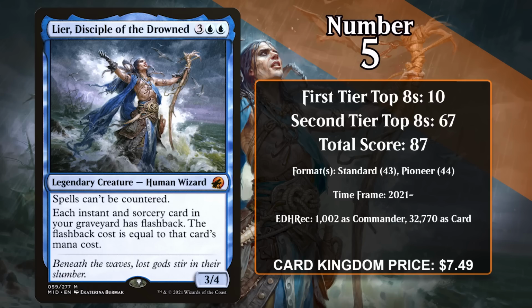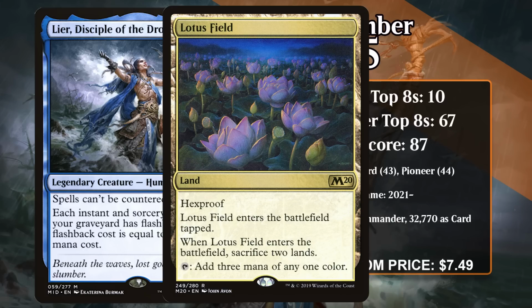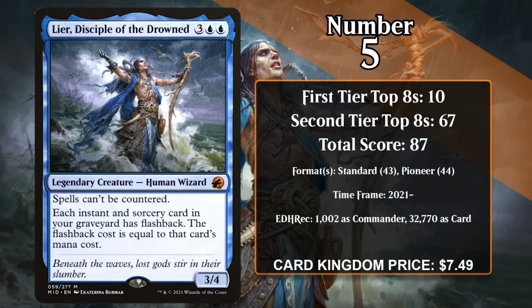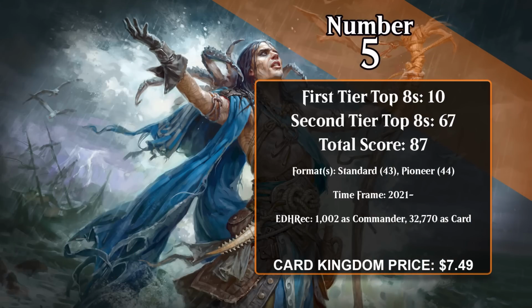In that format, it mostly sees play in Lotus Field combo decks, which are all about tapping and untapping the field a whole bunch of times in a single turn, making a whole bunch of mana, drawing your entire deck, and comboing off. In that deck, Lier gives you more access to your untap effects, like Pour Over the Pages, while also making it so your opponent can't stop you from having your big turn and winning the game. Lier is going to keep gaining points in Pioneer Lotus Field decks going forward.